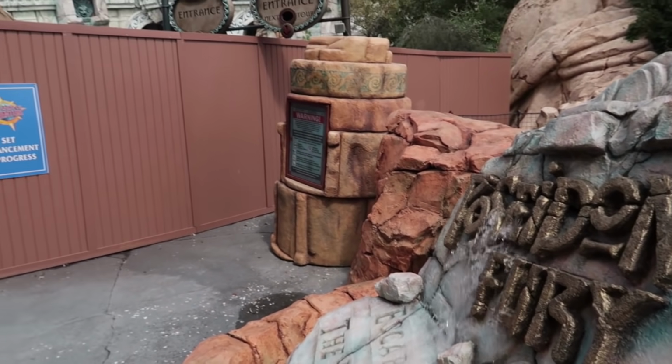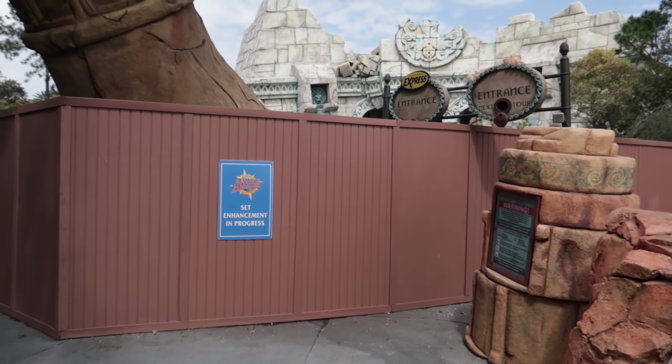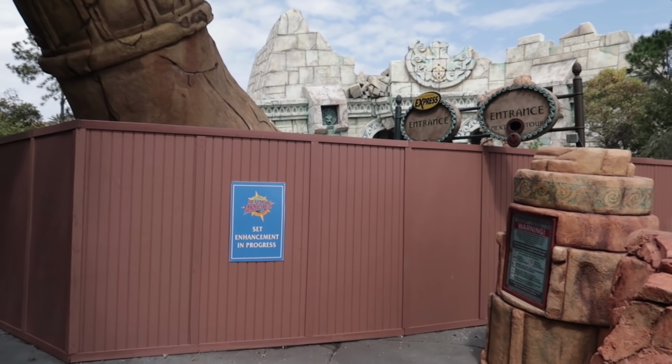In my last Islands of Adventure update, I did not mention Poseidon's Fury. Someone asked about that. I can report, no changes. The construction walls are still up. So if I skip over updating you on Poseidon's Fury, that means no changes. For sure, when the construction walls come down, I will let you know.